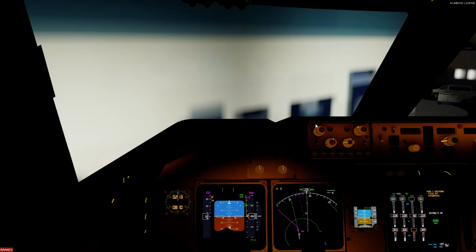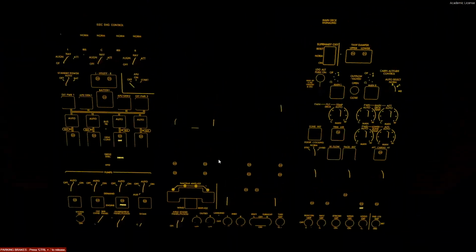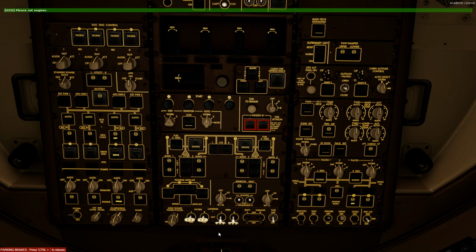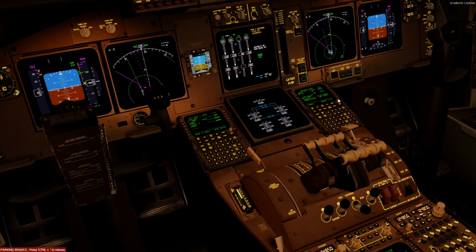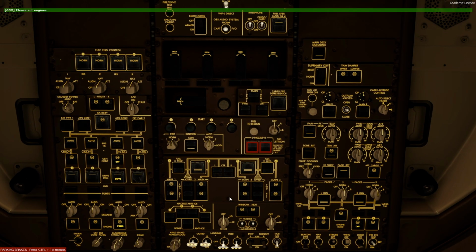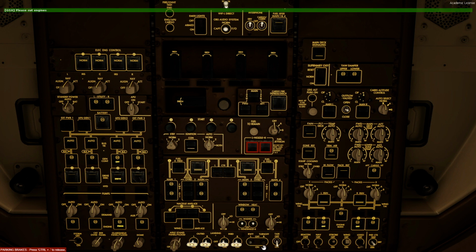Alright, and now we have finally made it. Parking brakes. Oh, now I just forgot to start the AP. Damn it. Alright, dome lights. Maybe I can get one of those engines killed already. I've killed number 3 earlier on. And yeah, sorry about that. We just have to wait a couple of seconds here. But now I can get rid of the taxi lights.